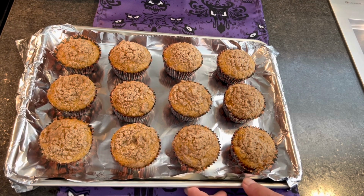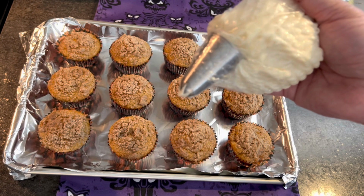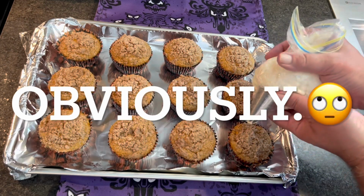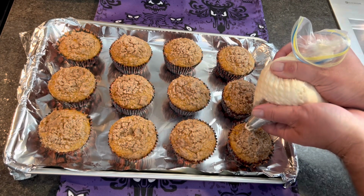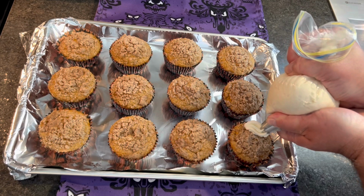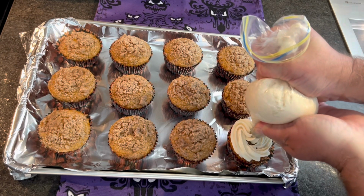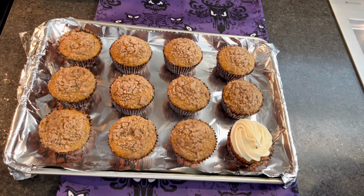All right, so the muffins have cooled. I'm gonna attempt to frost them with this thing that I have here. Oh boy, yeah, I need to get piping bags, obviously. All right, so let's see. I'll do the best I can with this. Oh boy. Well, it's not doing too bad, I guess. Sort of, kind of, something like that.